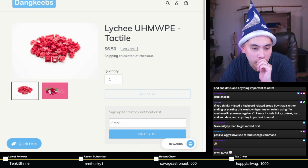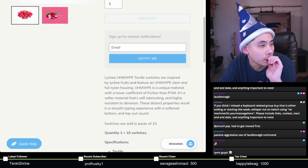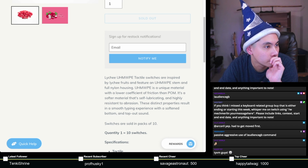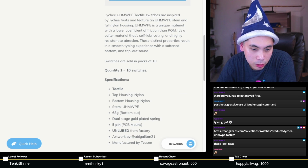Abdude sent this. These are the Lychee UHMWPE Tactile. Apparently this ended today, but will apparently be in stock this week, according to Abdude. These are Lychee UHMWPE switches.